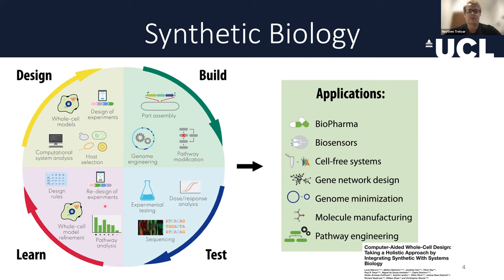My work is very much on the computational side of this. So I'm more in the design and learn phase, and then basically other people do the hard work and build everything for me.